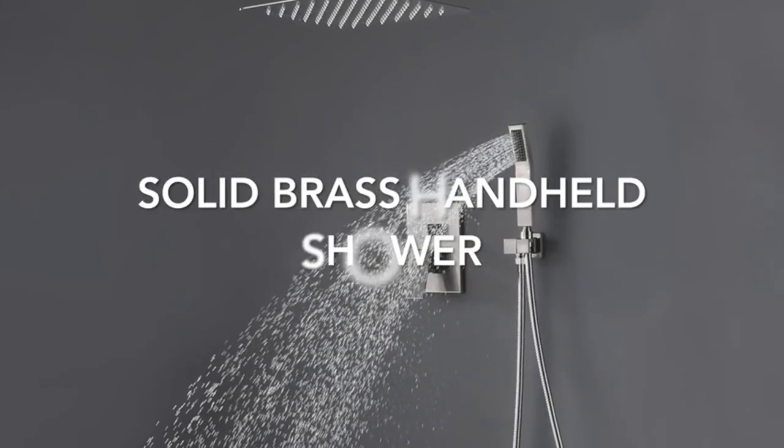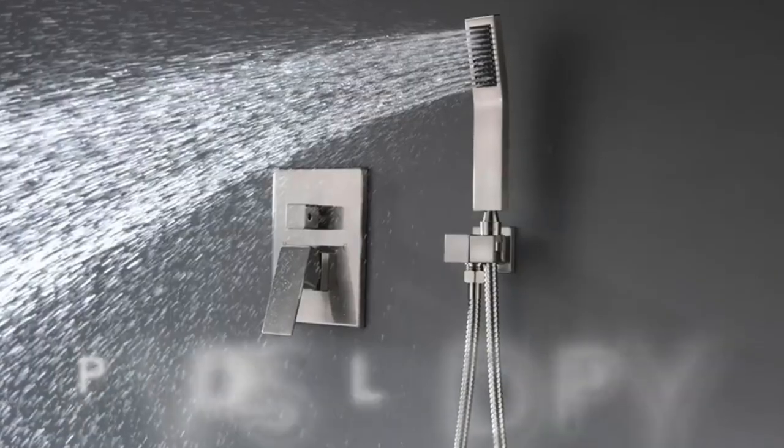This pressure balance valve has built-in two check valves to effectively eliminate water hammer noise.